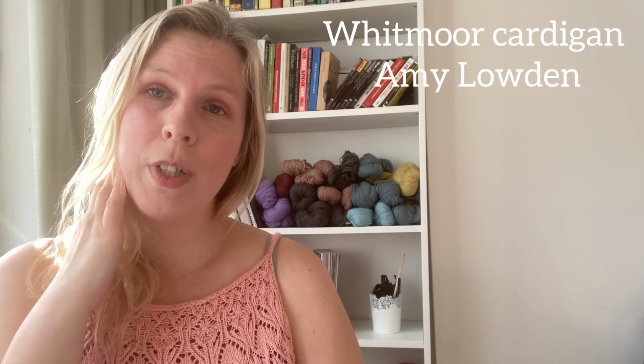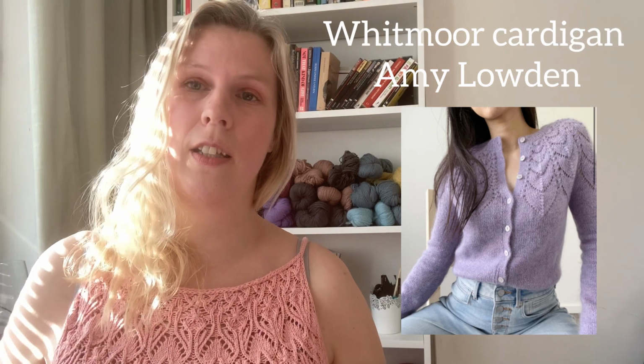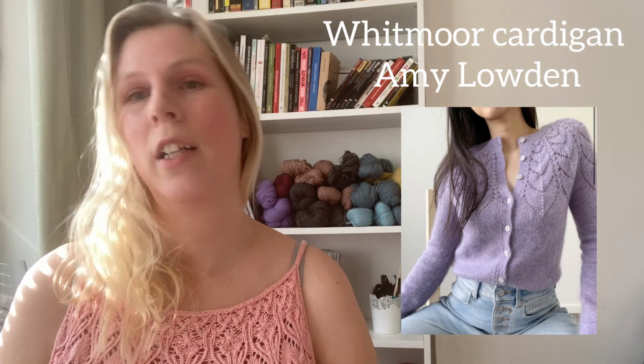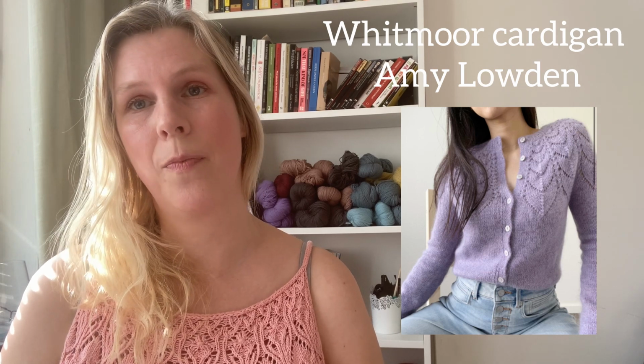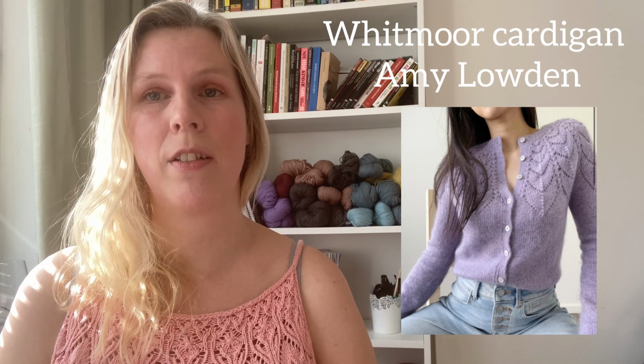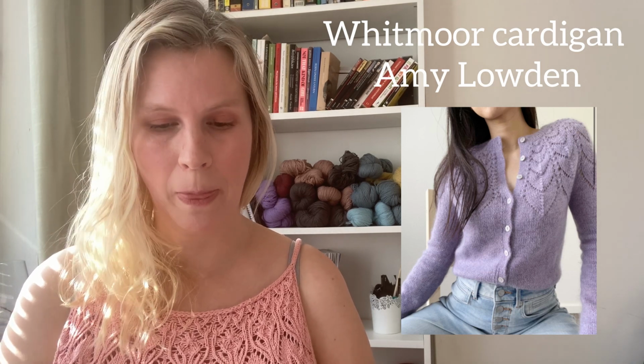The next cardigan was really popular last year, but I think I discovered it too late. It was already summer by then and too hot to wear a cardigan like that. It's the Whitmoor cardigan by Amy Lowden, and this is a cardigan with a lace yoke, and it is knit in fingering and lace mohair held together. But in the pattern it says you could just swap that for a DK weight yarn if you like to.